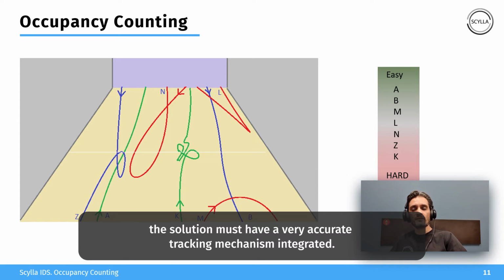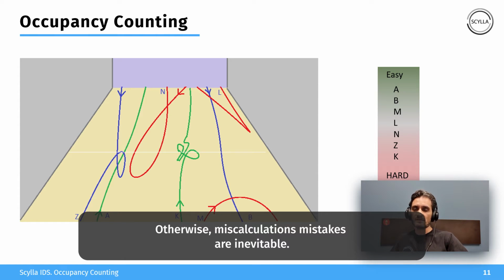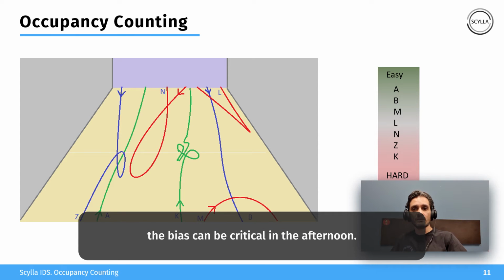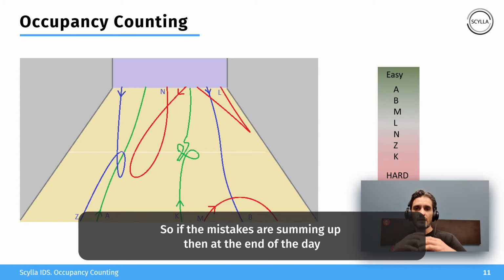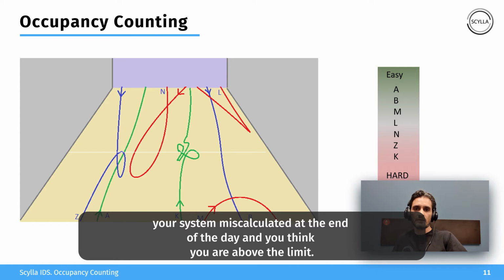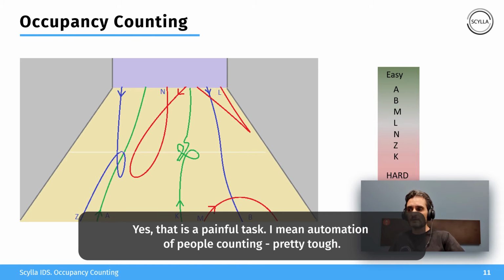So the solution must have a very accurate tracking mechanism integrated, and otherwise mistakes are inevitable. And as the counting mistakes zoom up in the total count throughout the day, the bias can be critical in the afternoon. Imagine you do not allow additional 50 customers into the shop because your system miscalculated at the end of the day, and you think you are above the limit, right? So yeah, that is a painful task. I mean, automation of people counting, pretty tough.